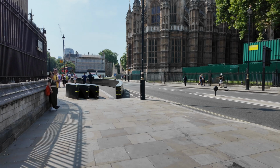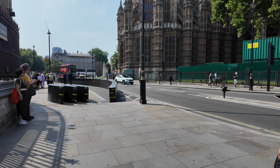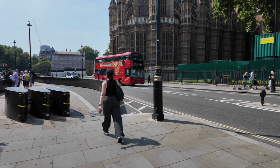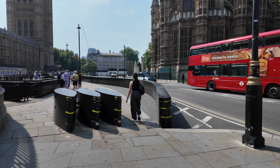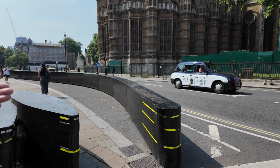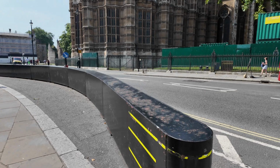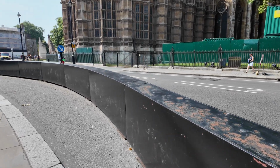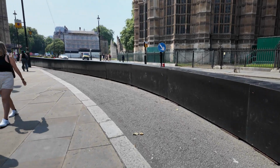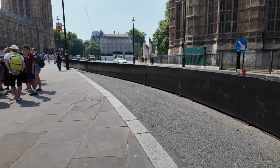Now, unfortunately, in this age and time, they have to put these things here. These are super, super, super heavy and strong to prevent people from trying to smash through, to prevent terrorist acts, like cars. You can't drive a vehicle. Yeah, which might have explosives in it. Right. So that's to prevent that.